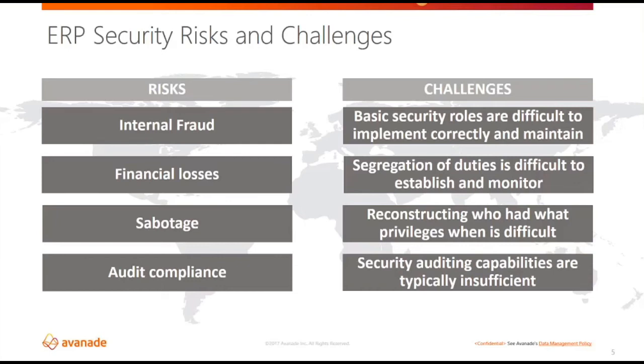And then there's just outright sabotage, people doing things that either sabotage the system directly or make their financials unauditable or increase the liability in those things. And then there's just audit compliance. So even if you are doing things right, how do you prove it to the auditors?